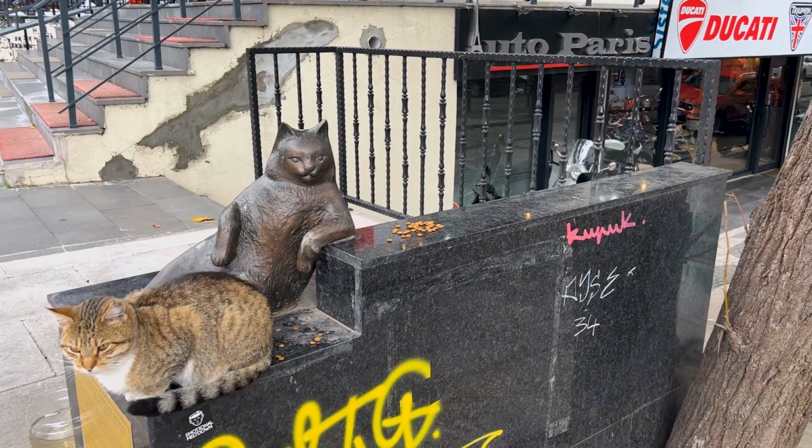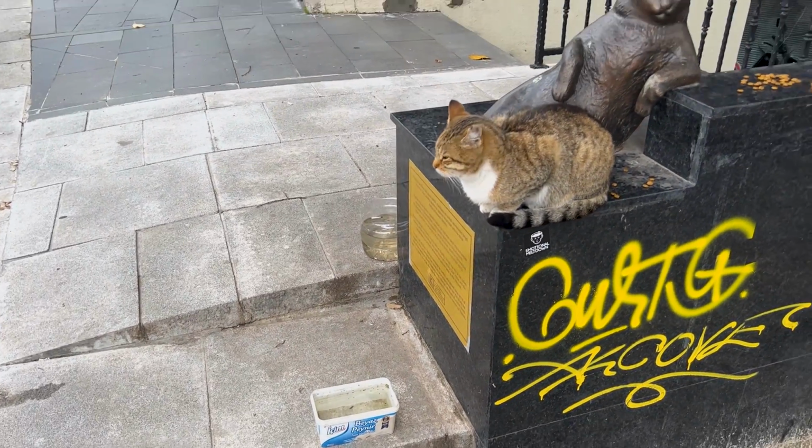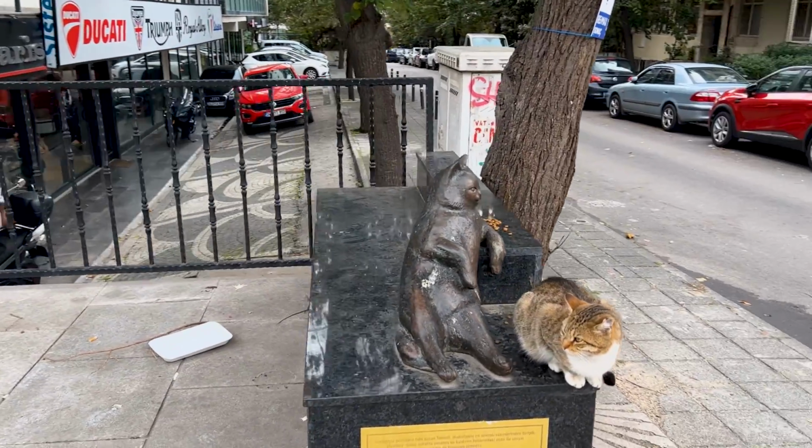Well, one of the things that you will notice about Istanbul and Turkey in general is how much the Turks love animals. They got cat food out, there's water. They really take care of animals in this country. And not just cats. Even though Istanbul is known to be the city of cats, you also see the Turks feeding stray dogs, taking care of birds, and that's one of the things I want to go to next.